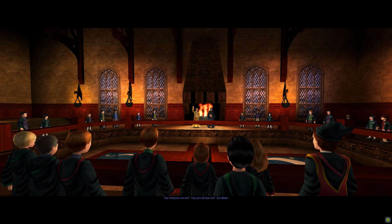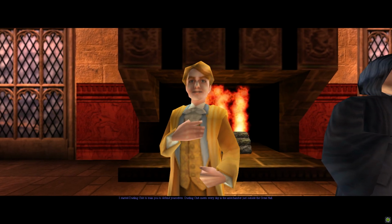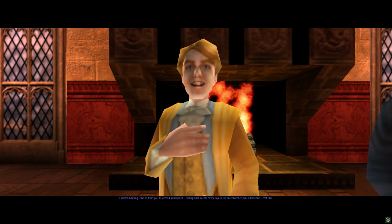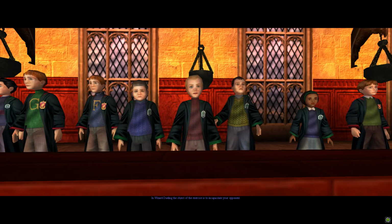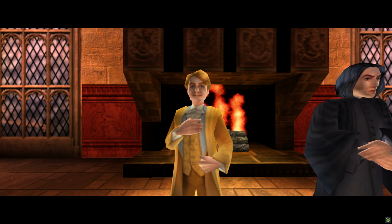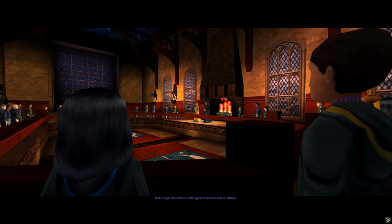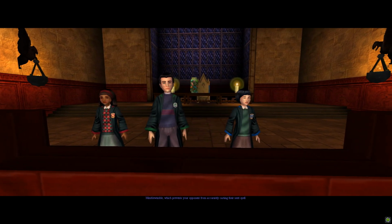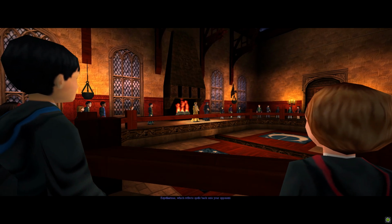Can everyone see me? Can you all hear me? Excellent. I started Dueling Club to train you to defend yourselves. Dueling Club meets every day in the antechamber just outside the Great Hall. In Wizard Dueling, the object of the exercise is to incapacitate your opponent. There are 3 spells you may use in dueling. Rictus Sempra, which knocks your opponent back and reduces stamina. Mimble Wimble, which prevents your opponent from accurately casting their next spell. Expelliarmus, which reflects spells back onto your opponent.